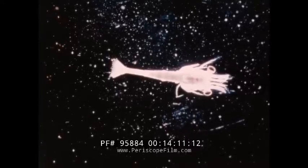This second stage shrimp larva is approximately 6 millimeters long. There are 6 stages of larval development before a shrimp leaves the planktonic life and settles to the bottom.